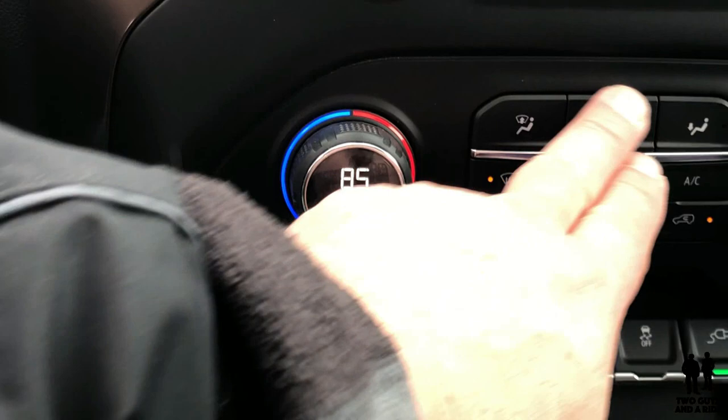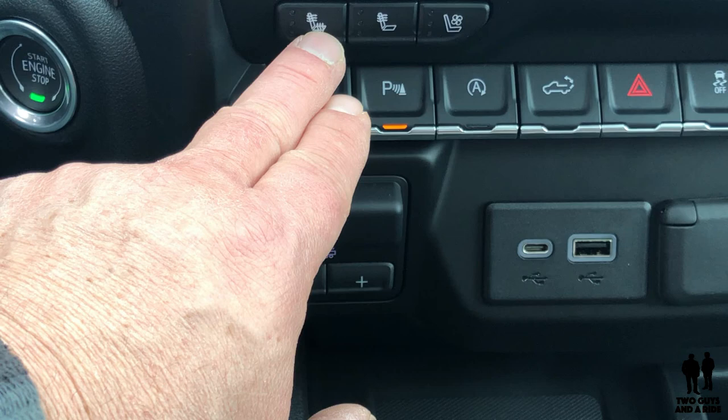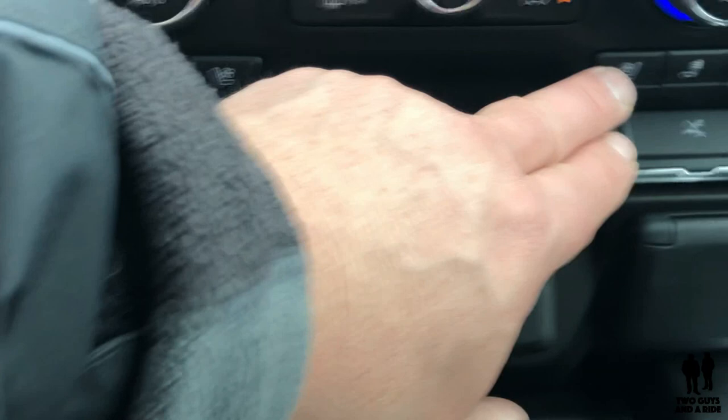If the passenger adjusts, then it automatically turns the sync off. Basic controls right here for the auto climate and then your fan control. And then down here, you have got heated and cooled seats. This is heated back and the lower seat. This is just a heated back. And then this is the cooled seat right here. Same thing on the passenger side right here.